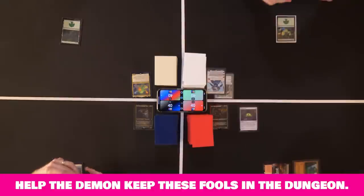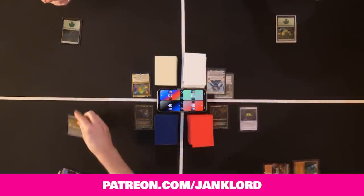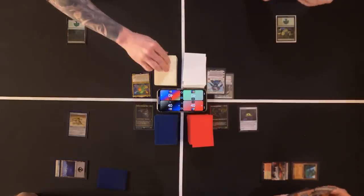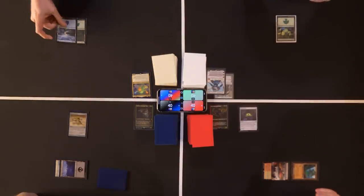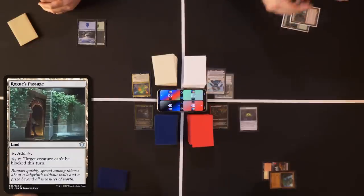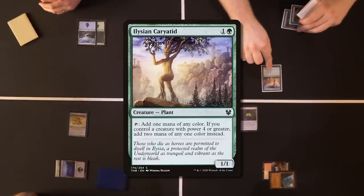Draw. Swamp, paying two for the Journeyer's Kite. Journeyer's Kite. It's my kite. Oh, Joe. Joni's kite. Got it. Go ahead. All right. Drop a turn. An Island and pass. Well, I'm going to untap, upkeep, and draw. I'm going to throw down a Rogue's Passage. Oh, boy. I'm going to tap two for an Elysian Caryatid. Thanks.